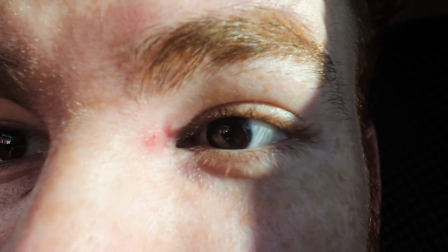Y'all see that, right? I got the weirdest pimple I've ever gotten in my whole life. Right next to my eyeball, dude. It's like I'm speaking and there's just something poking out. Like, I can't see you guys from this side right now. I'm just kidding, it's not that bad, but that's so weird.